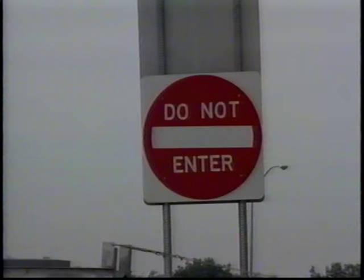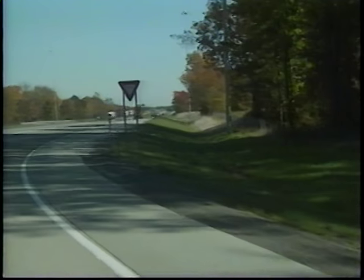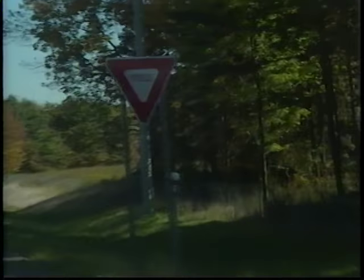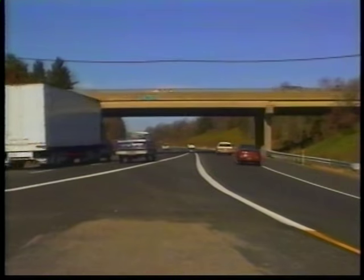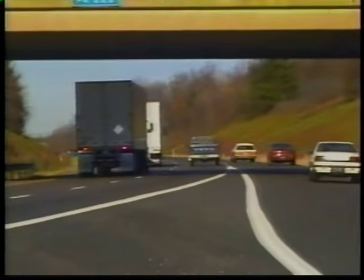Several regulatory signs deserve special attention. Yield signs at entrance or exit ramps tell you to adjust your speed and look for a safe merging opportunity. Traffic on the highway and exiting vehicles have the right of way. Unless absolutely necessary, avoid stopping on the ramp.